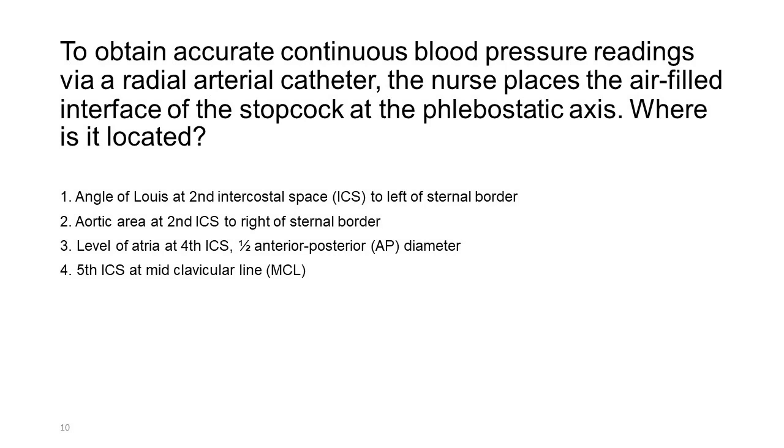1. Angle of Lewis at second intercostal space, ICS, to left of sternal border. 2. Aortic area at second ICS to right of sternal border. 3. Level of atria at 4th ICS, 1/2 anterior posterior, AP, diameter. 4. 5th ICS at midclavicular line, MCL. Correct answer.